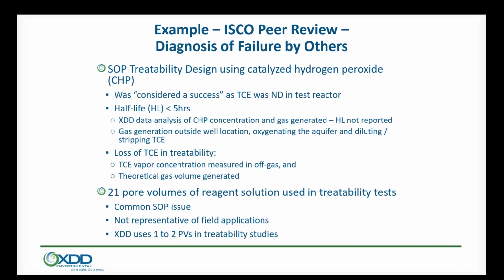We were brought in to do some peer review, and from the actual information gained by the clients, we noticed that the half-life is only 5 hours, right? So if you're trying to inject over a 16-hour time frame, let's say, you're going to have a difficult time getting out to your full radius of influence.